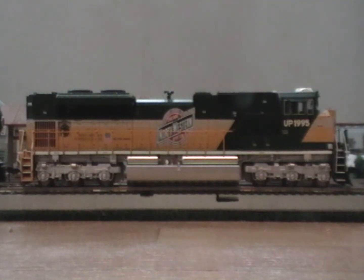So unfortunately, and this is a common problem with the MTH locomotives, and I don't know if MTH is going to put this in a patch or something like that for the TIU or for their locomotives, but it seems to be a chronic problem that they have, is that the Union Pacific locomotives have flashing ditch lights when in real life they don't.